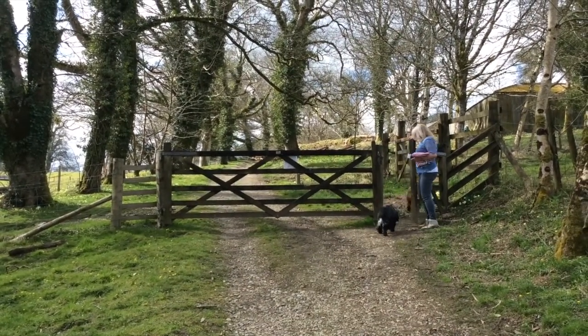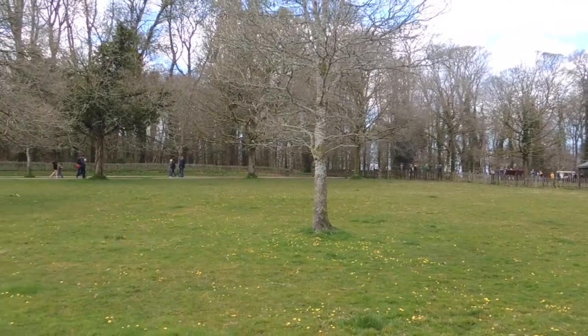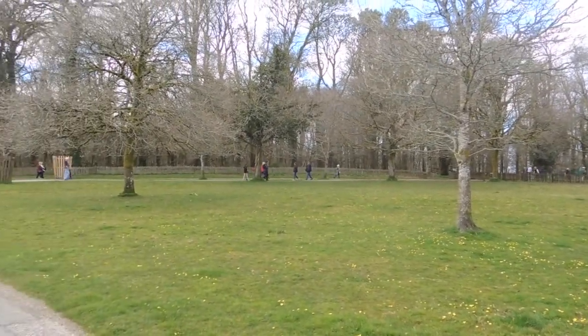So by coming through that muddy patch under the gate, we've actually bought ourselves a very quiet return to the car. We can see throngs of people meandering around the visitor centre. Busy, isn't it? It's so busy and we've seen nobody.